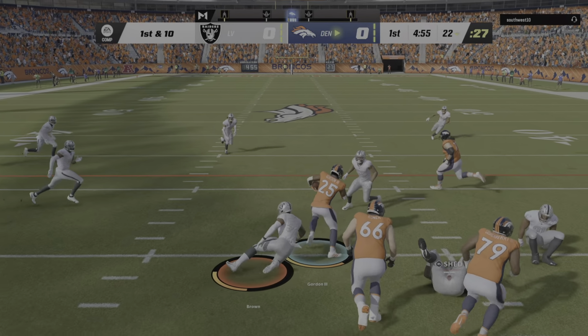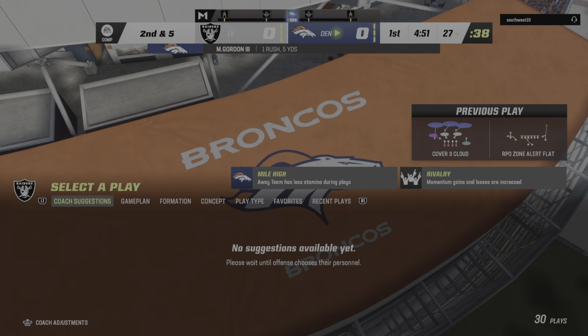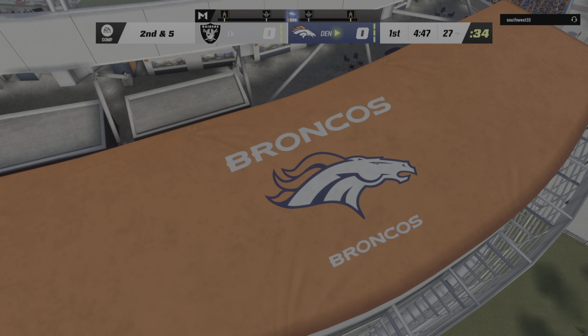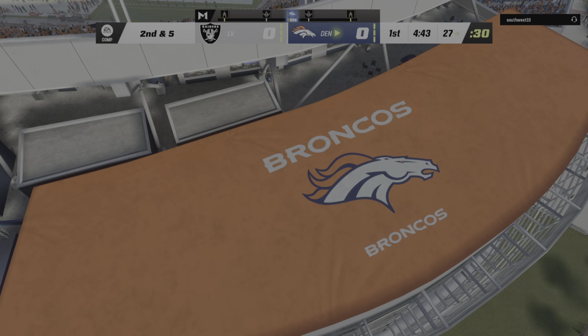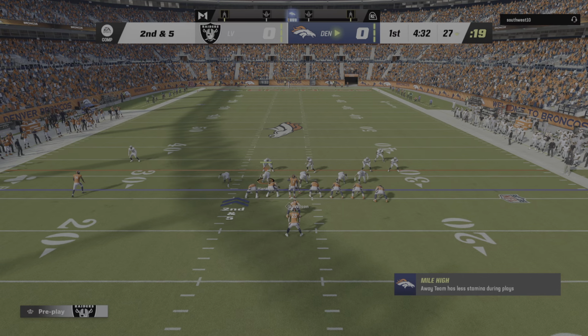They'll start on the ground. This is Gordon on first down. 5 yards on the game's first play, second down. A quick burst there, and he nicely bit off a pretty decent gain. The first down run got 5. Here's 2nd and 5.